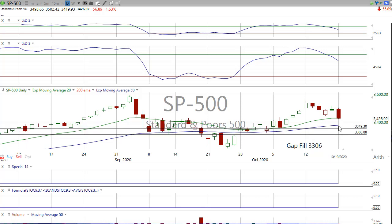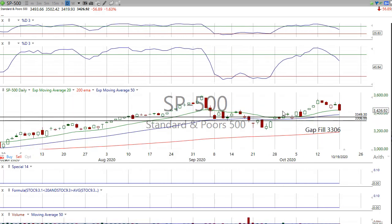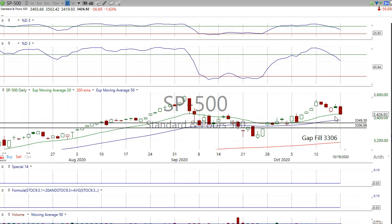The 50 period moving average is underneath us. The 20 period moving average we're right on. Even though I'm kind of a negative nilly going into the election just because of the uncertainties, it doesn't mean that I'm negative overall. I mean, just to have the markets holding that 20 period moving average is very bullish.